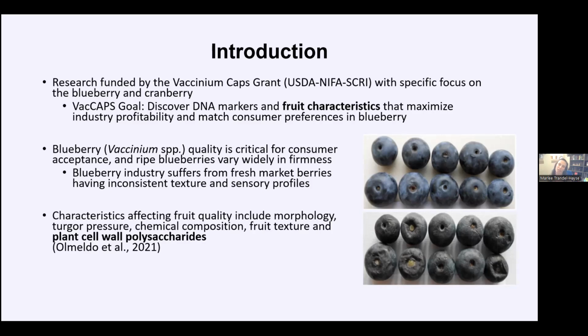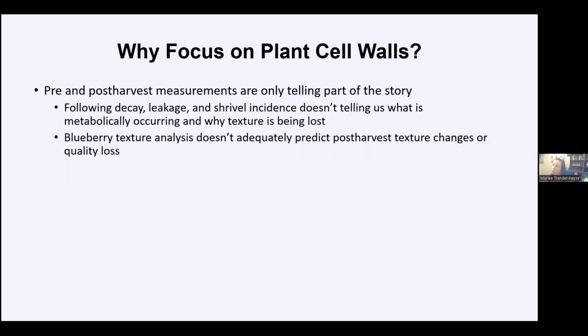So some of the characteristics affecting quality include fruit morphology, turgor pressure, cell wall enzymes, chemical composition, fruit texture, and plant cell wall polysaccharides. So you ask, there are all of these different characteristics that could be affecting this firmness variation. Why did you focus on the plant cell walls? Well, pre and post-harvest measurements were only telling us part of the story. So my research also looked at blueberries during post-harvest storage, where I followed decay, leakage, and shrivel incidence.